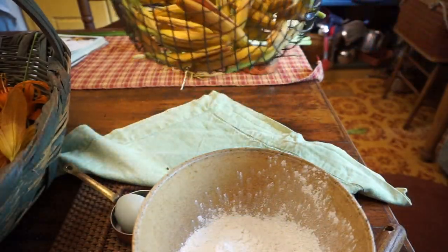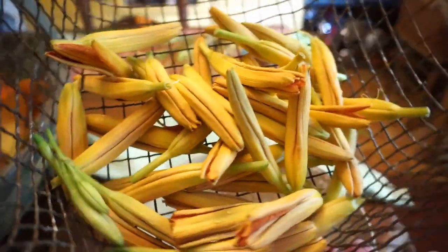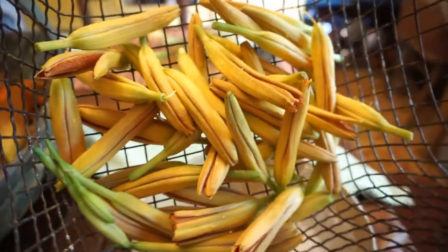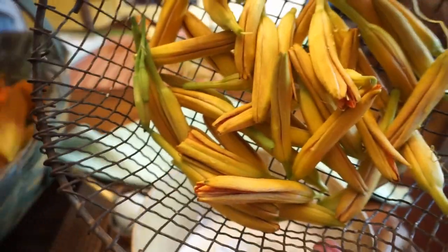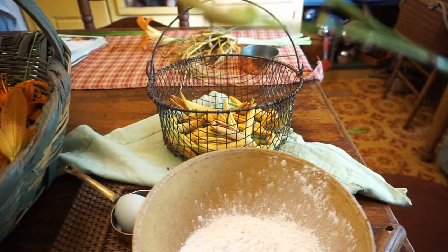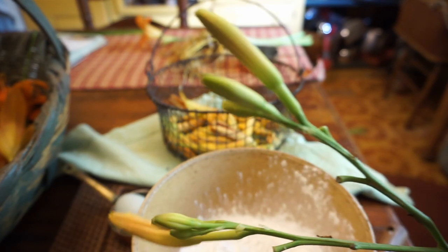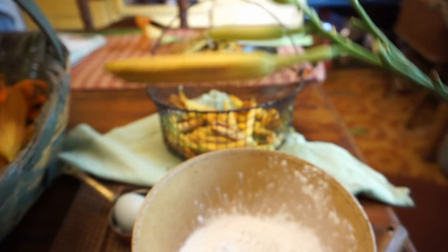Most people consider the bud the most delicious part of the daylily. And I've decided to use these with a batter. What you want to do is pick the buds if you're going to deep fry them just about the day before they're ready to open up. And you can see what they look like before they're ready to open up. Now the really delicate tiny green ones supposedly are really good as stir fry, cooked with garlic, maybe some chives and parsley. We're not going to try those today, but we are going to definitely use these lovely buds.